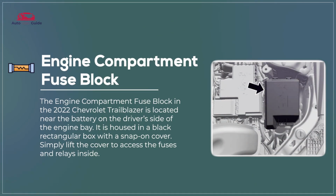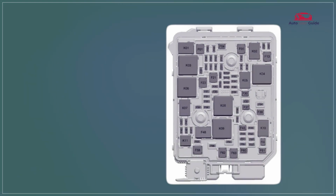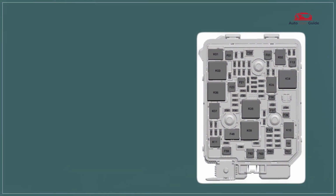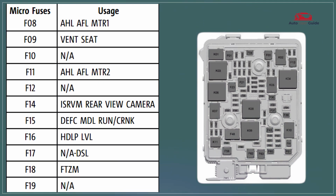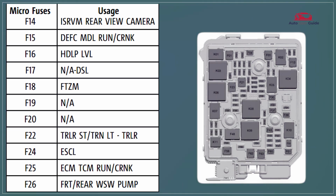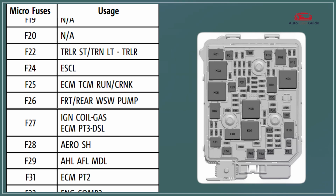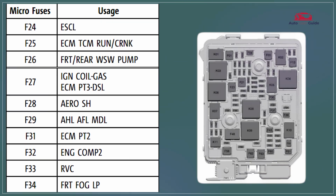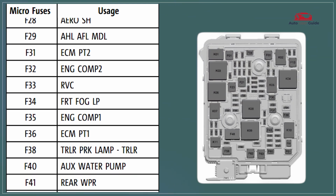Engine compartment fuse block. The engine compartment fuse block in the 2022 Chevrolet Trailblazer protects key systems like the engine, cooling fans, and headlights. It features clearly labeled fuses and relays for easy identification and troubleshooting. The block is sealed to protect against moisture and debris, ensuring reliable performance.